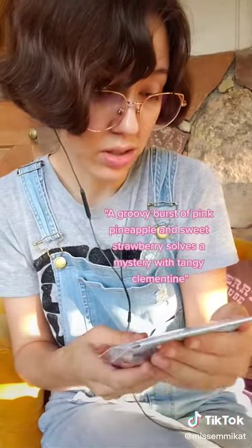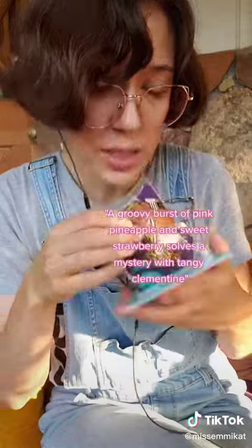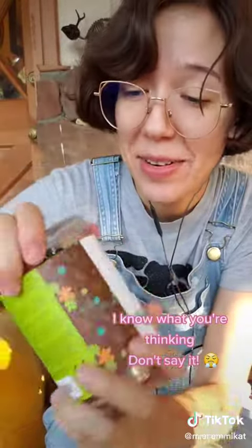I thought they would list on the package what it is because I don't remember. It smells fruity. It smells yummy. Like a popsicle. No! It's small. He's in a little jar. Poor Scrappy. Free him. Scrappy.